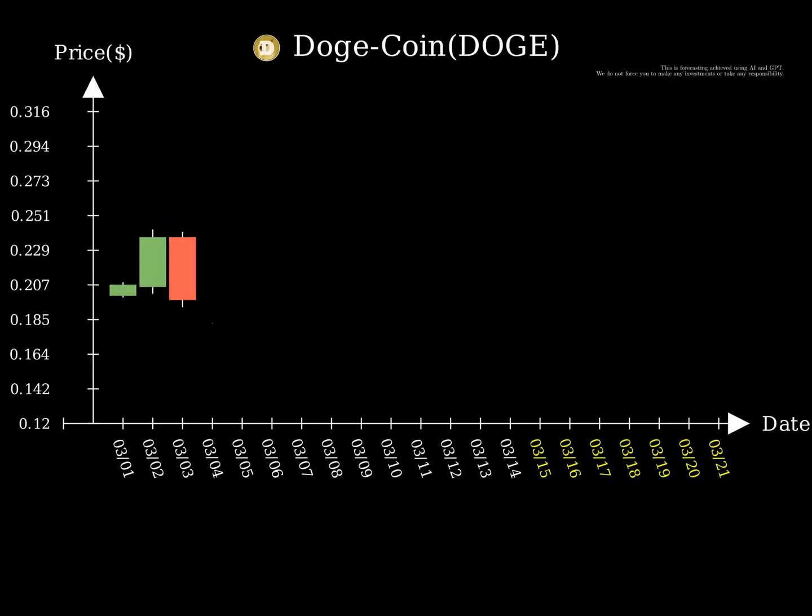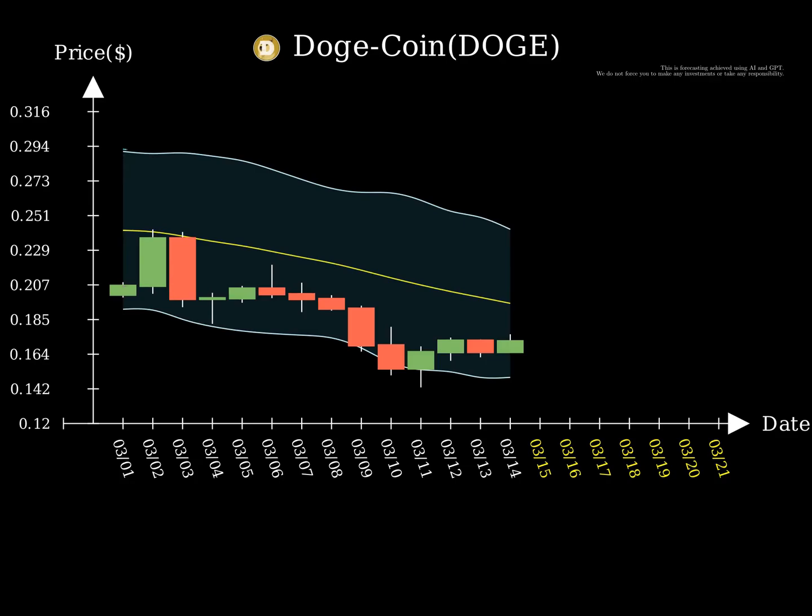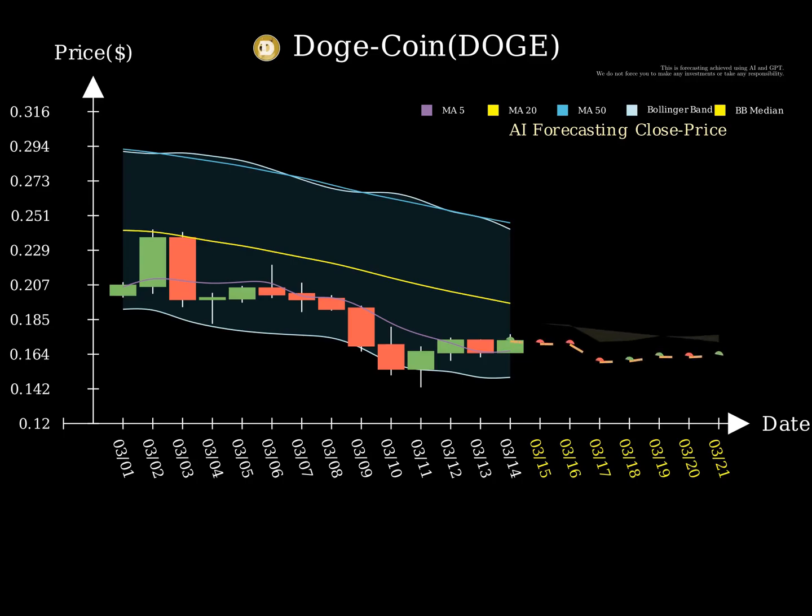Based on the provided data, Doge-Coin appears to be in a downtrend. The historical price action shows a consistent decline, and the forecast data suggests this trend will continue. The RSI, while fluctuating, remains below 50, indicating bearish sentiment. The Bollinger Bands are contracting, suggesting a potential for a break in either direction. A potential strategy could involve a short position.